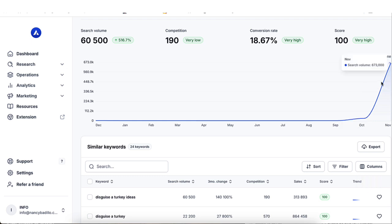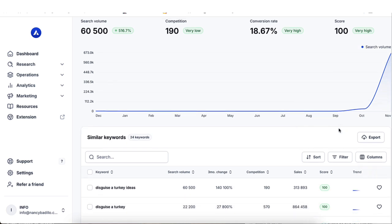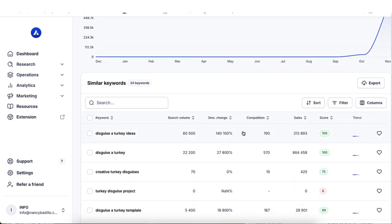And then as you can see, look at the jump. And like even right now, it's a lot more. It just probably hasn't updated in Alura yet. It has here, but not down here. So as you can see, it took off November. And then we haven't gotten the report for December yet, which is fine. But this is how it tells you, like, this is trending, obviously, October, November. It makes total sense. So this is something that if you were to do it now, you probably wouldn't make sales because Thanksgiving is already over.